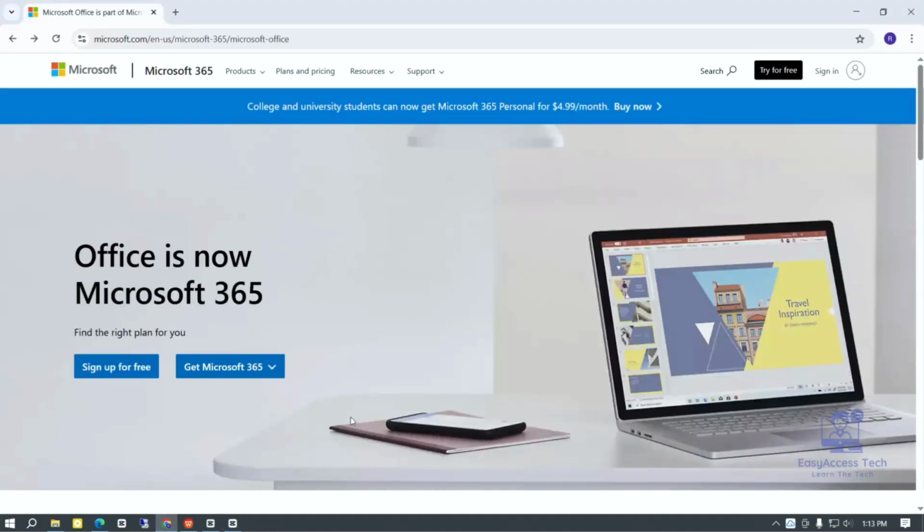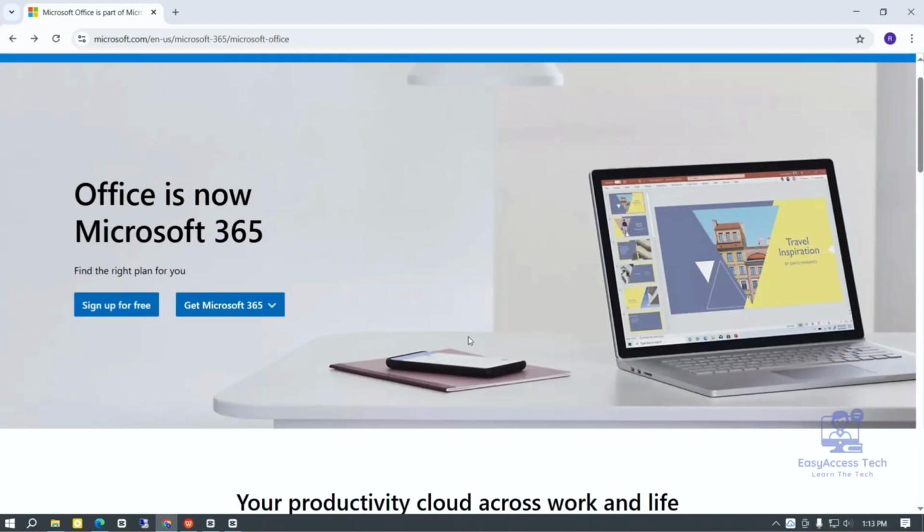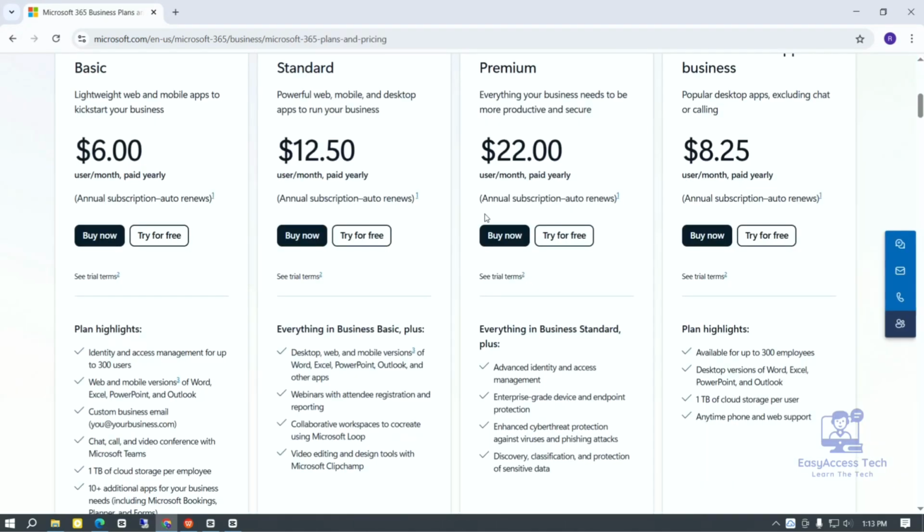So we all know that Microsoft Office is the most popular tool for work. Many companies use it every day, but the problem is it's not free. You need to pay every year or every month, and for small business owners or people who want to save money, this can be a little harder. That's why many people ask, can we use WPS Office instead? Is it good enough for business use?